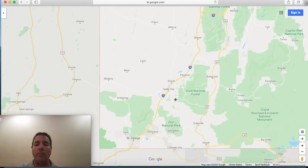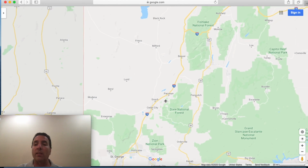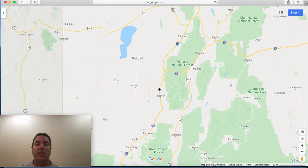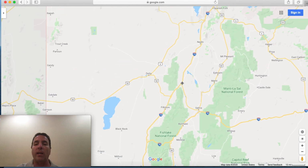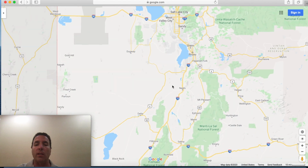Okay, let's travel up. The next major city we come across will be Cedar City. This is home to Southern Utah University. You will also find Bryce Canyon in this area. And as we head up, there is Capitol Reef National Park, very beautiful area. You go through a few cities as you head north, like Beaver and Fillmore. Very small cities as we head up. And this is about a 4-hour drive to get up towards Utah County.